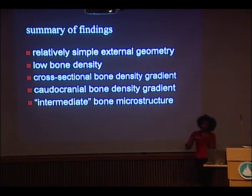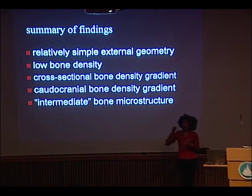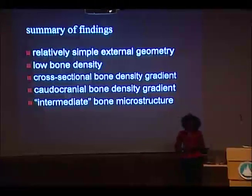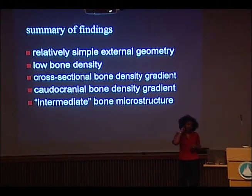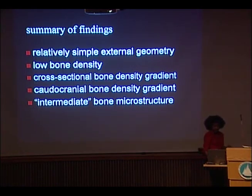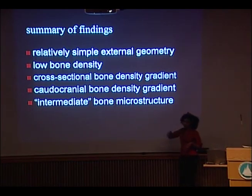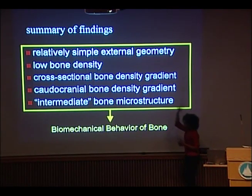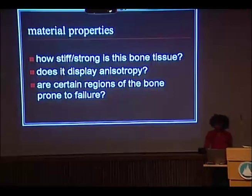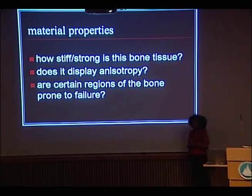So in terms of the findings from this portion of the study, what I found was that there's relatively simple external geometry to this bone. It was incredibly low density, so you have this low density trabecular bone and a lot of this low density intermediate bone. There was a cross-sectional gradient in density. We saw the cortical bone on the outside, this intermediate bone grading into this really low density trabecular bone in the center of the bone. And then I also noticed a caudocranial bone density gradient. That just means that from the back of the bone to the front of the bone, it got a lot more dense. And last but not least was that surprise bone, that intermediate bone, that has never before been found in any other animal. And certainly all these physical properties will influence how that bone is going to behave biomechanically, and thereby during a collision.